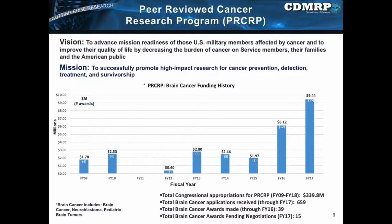Going to the next slide. I'm going to review a little bit about how the money has been spent for the brain cancer funding history. You already saw the history of the PRCRP overall, how much money was put in to the PRCRP through FY18. FY18, we are just in the midst of right now, so we don't have any data on what has been invested under brain cancer. Now, brain cancer funding, I'm including brain cancer, neuroblastoma, and pediatric brain tumors. As I said, for the first couple of years, we had pediatric brain tumors, and we had a lot less money. So you can see how much money was actually invested in pediatric brain tumors for the first couple of years. The numbers that are below in the parentheses, that's the number of awards.